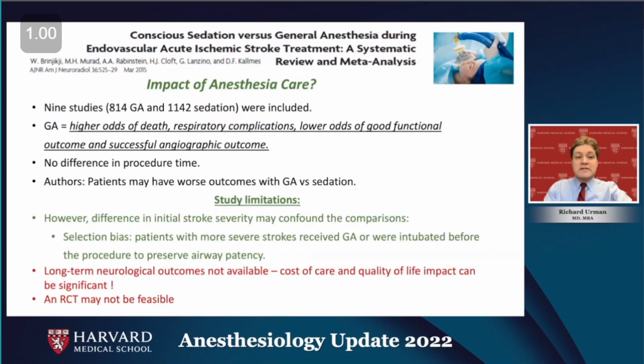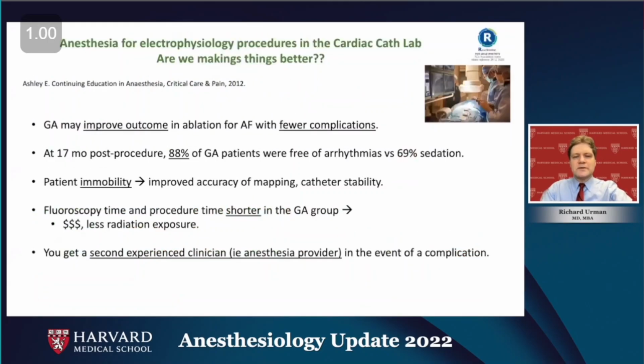Obviously, there are significant study limitations, mostly selection bias. This is a retrospective study, which patients were slated to receive anesthesia care and which were not. Sometimes that had to do with the severity of a stroke or other comorbidities, for example. And oftentimes we don't see long-term neurological outcomes, which would be interesting to look at, whether anesthesia type actually impacted those outcomes. We do realize that an RCT may not be possible in these types of cases. So this is the data that we have.